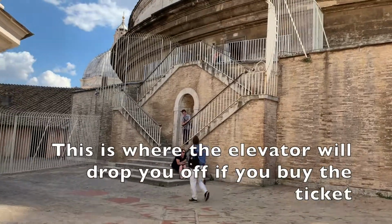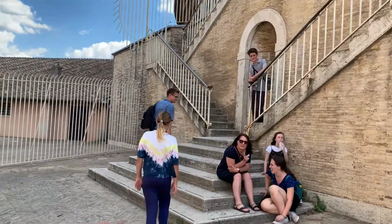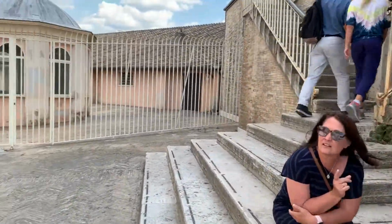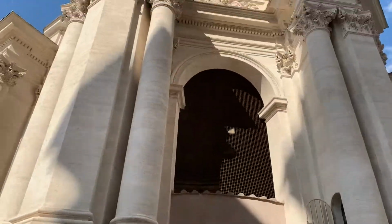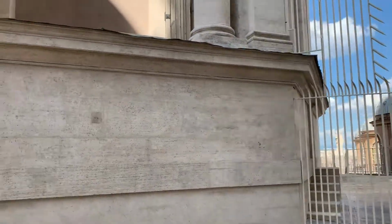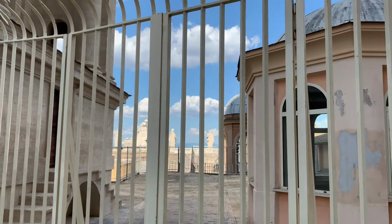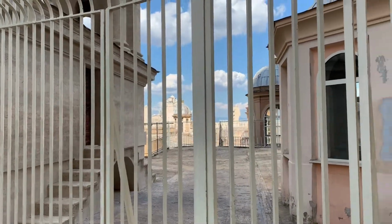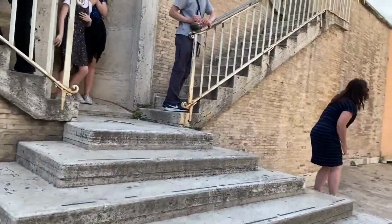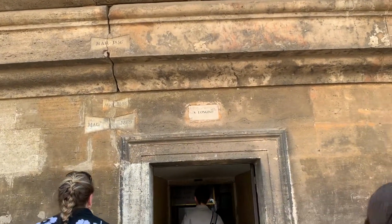My family's still hanging strong. We're at the top of the facade. Oh, it's just another random dome. It's the smaller bell tower dome. See the back side of the facade over there. Okay, onward and upward. Not even inside the dome yet.